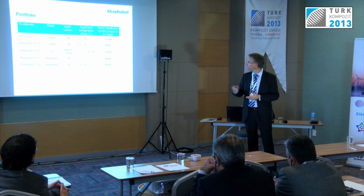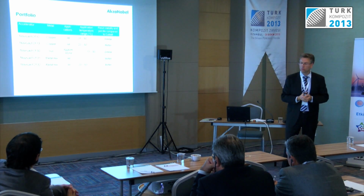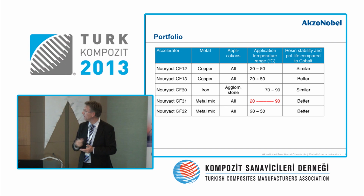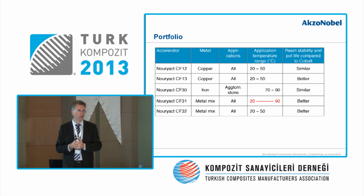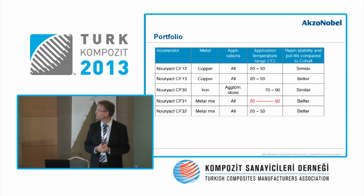Elevated temperature application, similar stability as cobalt. So the pot life in that application is important. It's the same for cobalt and CF30. And that market is already very advanced. They're working on CF30 already for 2 years, and they're close to bringing the product to the market.